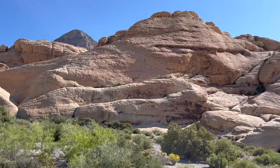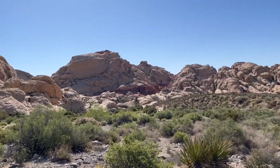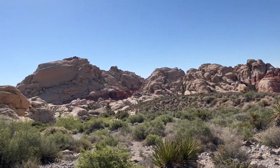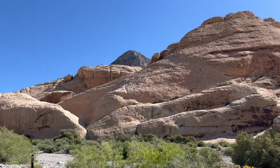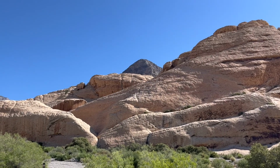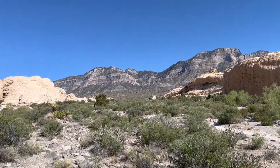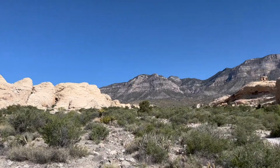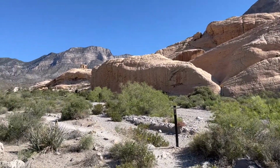Yeah, just like everywhere else in the park, beautiful scenery as usual. It almost feels like you're walking on Mars when you see this. And there's our goal in the distance, the peak of that Turtlehead. Beautiful scenery as always. We will not encounter any shade on this journey. I'll keep you posted.